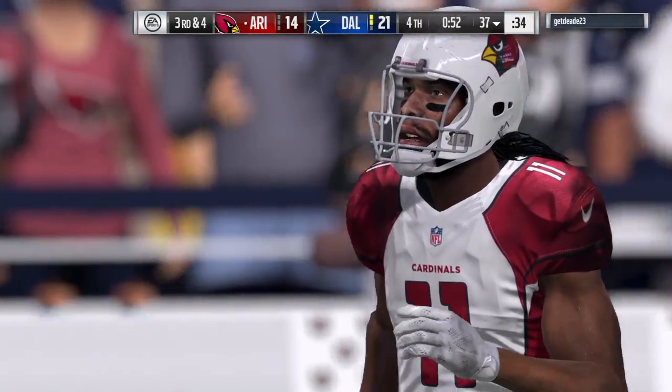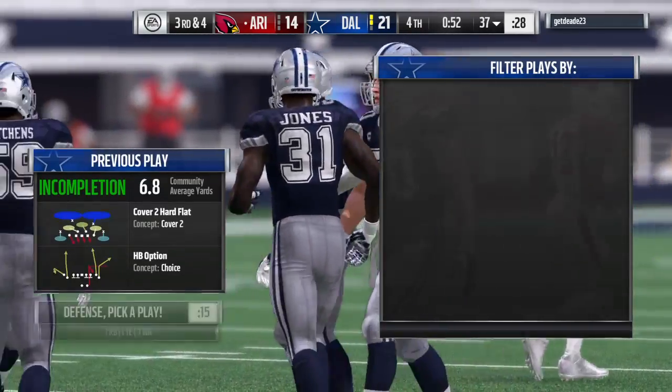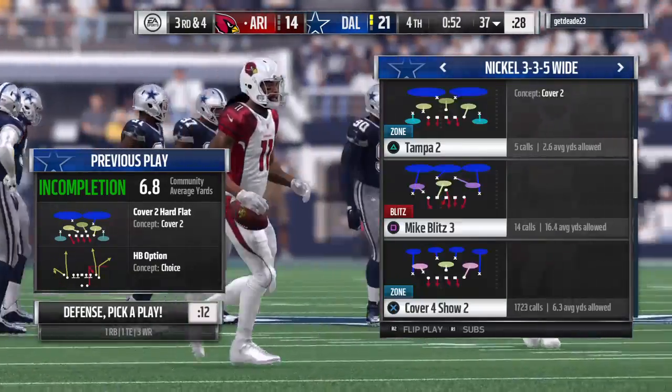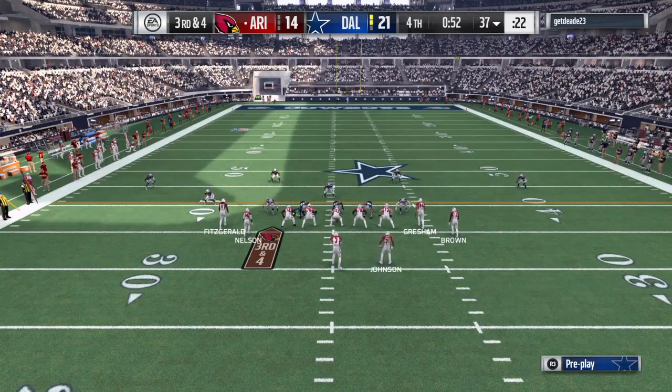That was a nice grab. Just couldn't get the feet down, right? You need that toe tap sequence there. Whatever size shoe he's wearing, probably need about a half size smaller to complete that one. And on third down, a nickel formation.